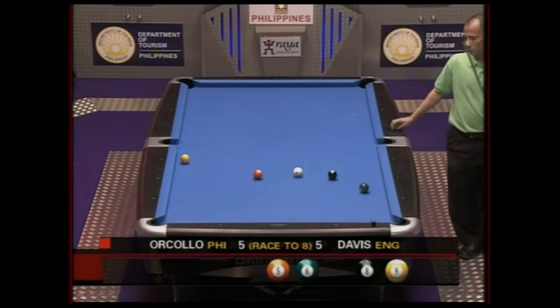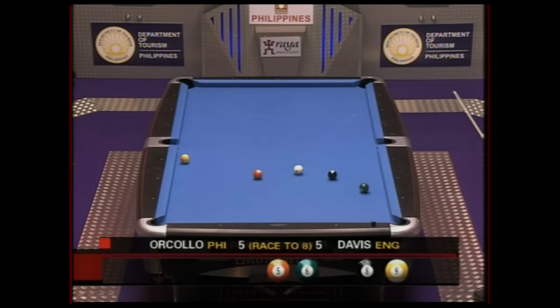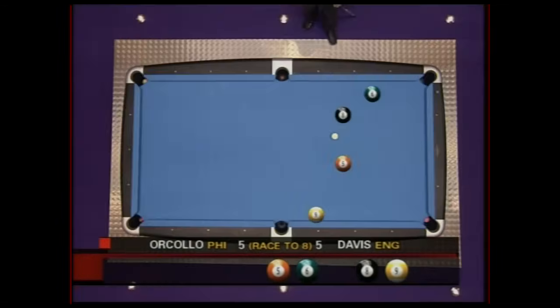Well, he's come up short here. He needed to be another foot out on the table. That's about the first time that we've seen Orcollo not exhibit a great deal of speed control.